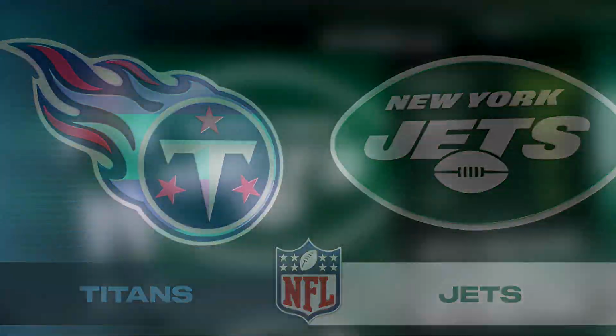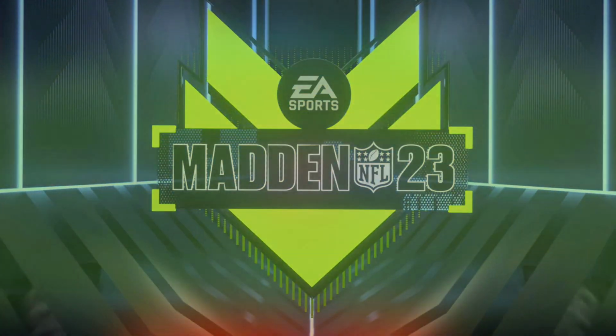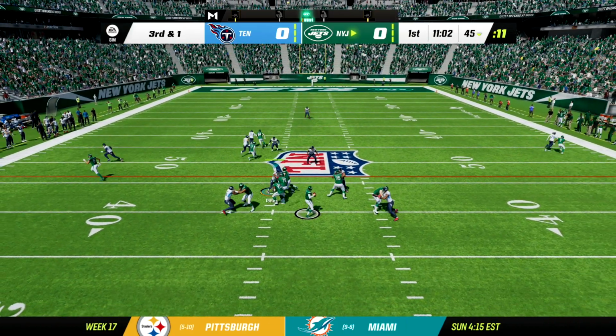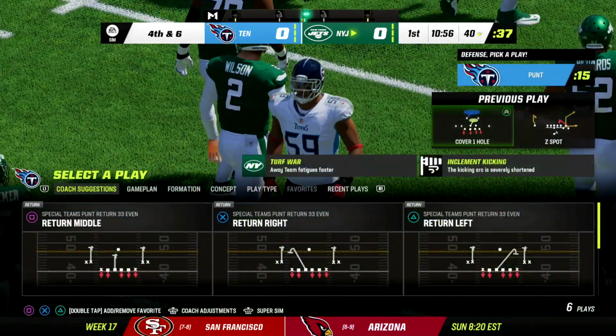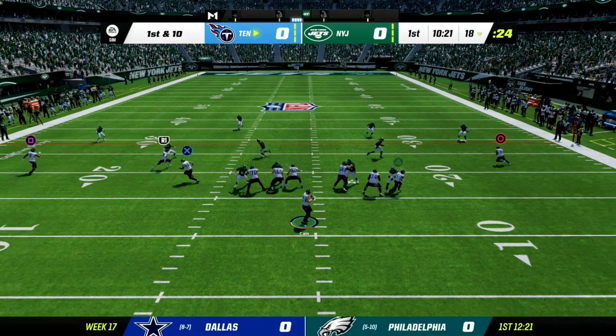And here are the Jets that are only a couple games above us right now in the AFC standings. We begin with the Jets and Zach Wilson at his own 45-yard line, throwing on a 3rd and 1, and down goes Zach Wilson. He is sacked by Cedric Samuel, who already looks like he's making more of an impact than Rashawn Gary did at times.